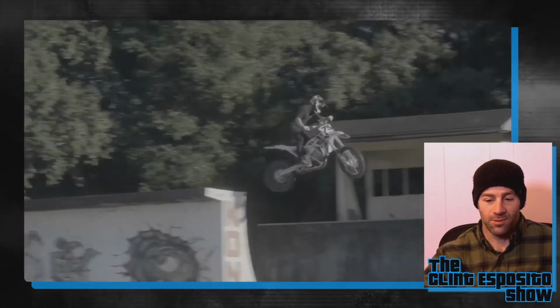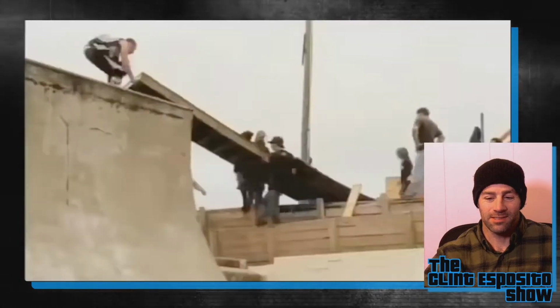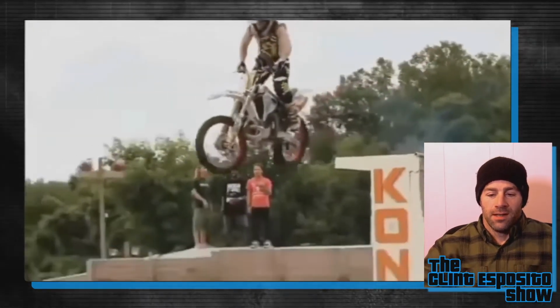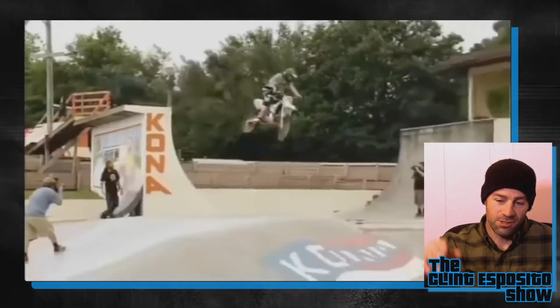But this is sweet. A manual across that thing, like that's a pretty big gap off of it. This is us doing it. We put a ramp up to it and then gapped off. And at first I started gapping to the corner, and then eventually we started really giving it the juice and going all the way down to the Kona flag there at the end.